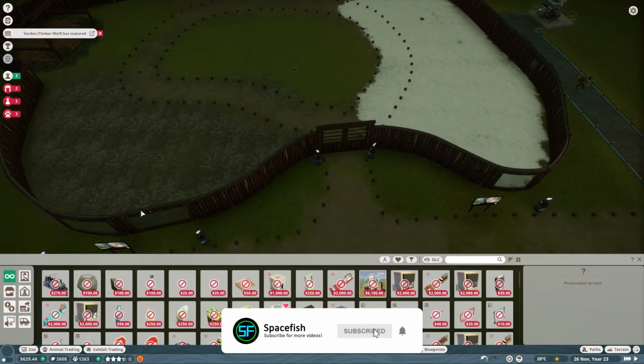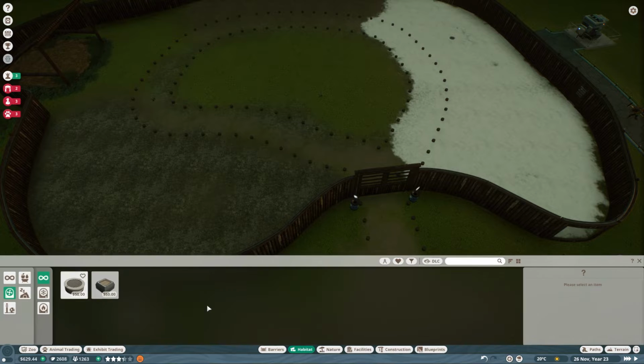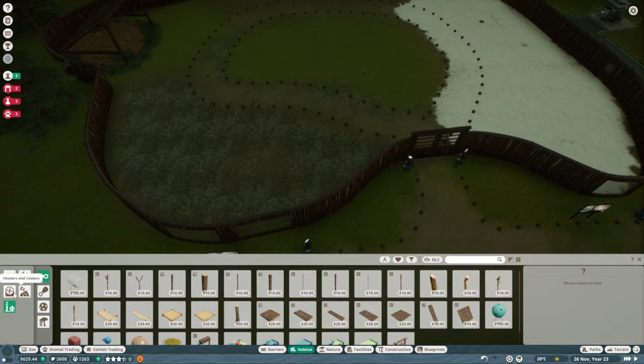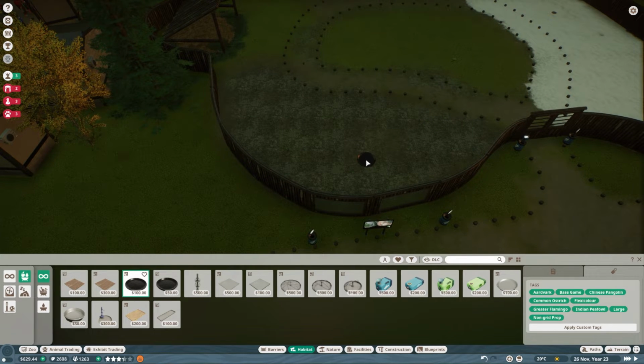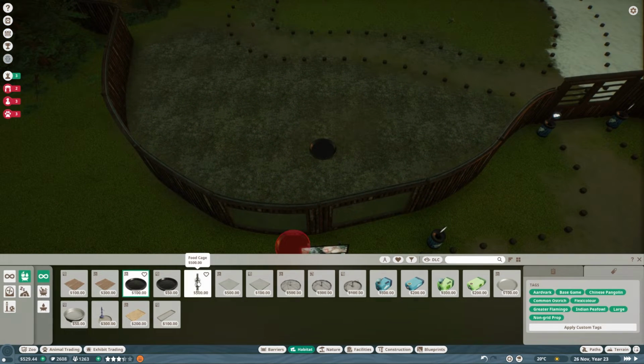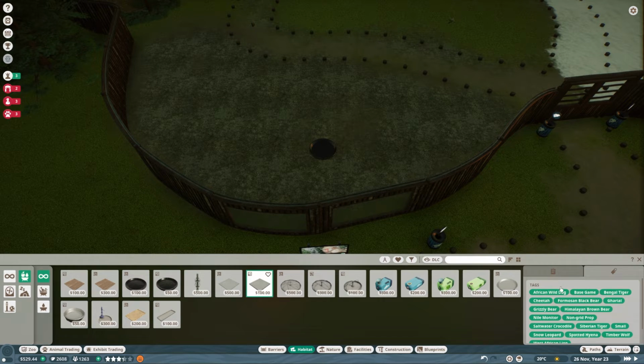A lot of offspring, matured animals, yada yada. We will go to habitat. First things first, food and water. Let's go and just slap down a large food bowl here in front of the window. And it's for a giraffe. Okay. What's the O? You can see what animals it's for, in fact.